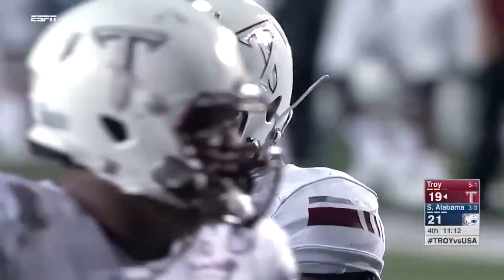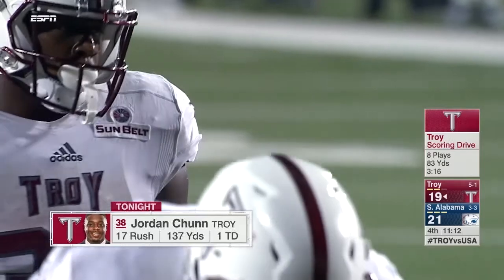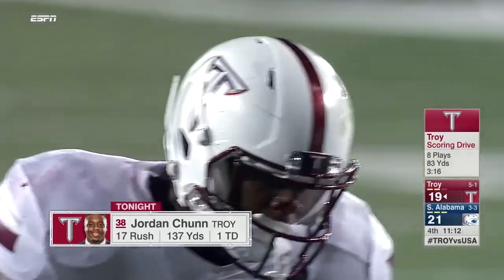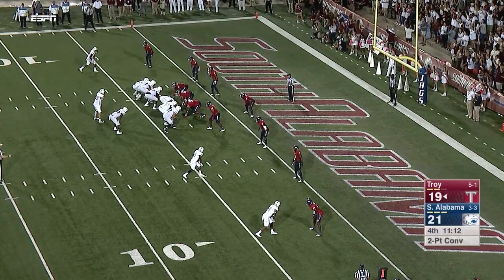With a 2-point conversion. Yeah, I think go for it right here. You'd still only be... a field goal would still win it for you. 11:12 left. Troy down 2. Going to try to tie it up right here.